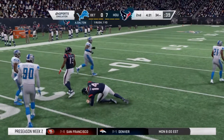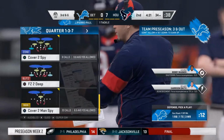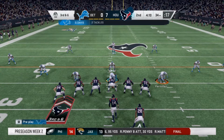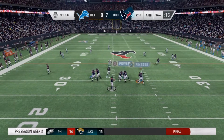Only a yard there on the keeper, and that's going to leave them with a 3rd down. Well, they didn't get a whole lot out of that one, but I think you've got to continue to try and run and try and keep the defense honest. You mean, or else they'll just sit back, dare you to throw it on every down? Yeah, you get your quarterback hit a lot that way, too.